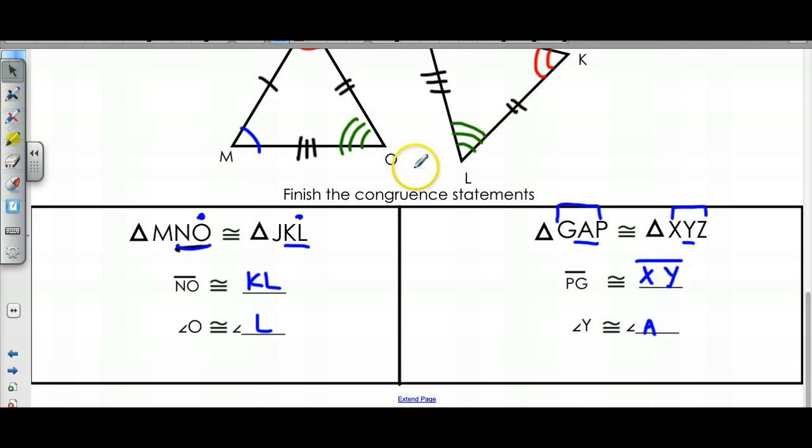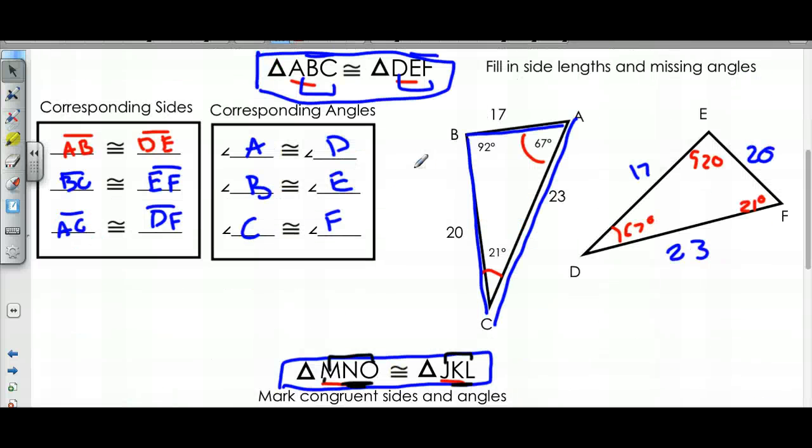All right, guys, that's all you have to know about congruence. We know how to prove triangles are congruent. We know how to write these congruent statements and all that jazz.